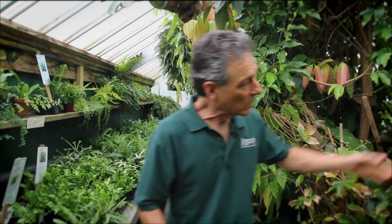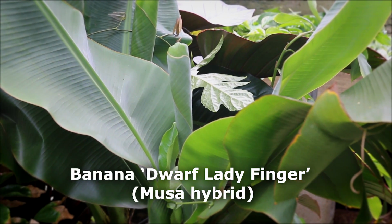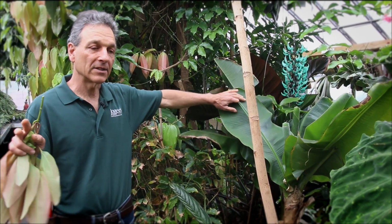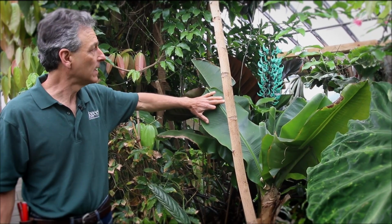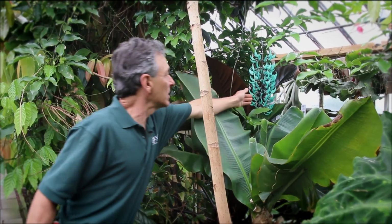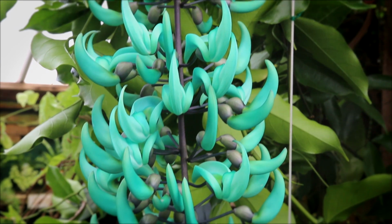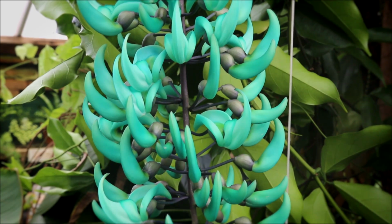Oh, we have one of our small bananas. This is Musa ladyfinger, dwarf ladyfinger. And this is as big as it gets. This has got to be the smallest banana that is grown in containers that we have ever found, and actually fruits very well. And then over on the back side here, if I can step into the bed a bit, you can see our Strongylodon vine, this is its flowering time right now. It probably has one of the wildest colors in terms of floral color of any plant that we grow, and that's really close to turquoise.